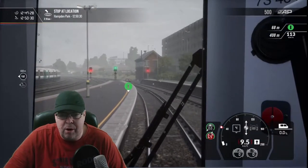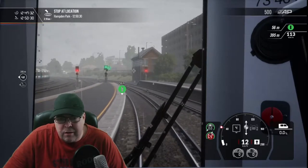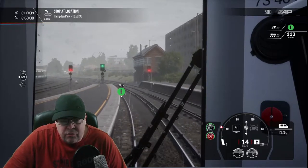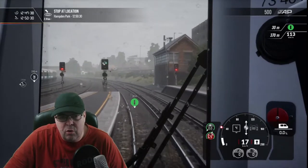Yesterday I had to abruptly end that stream. Looks like got a bit of snow in here as well. It's not just rain, it's just a little bit of snow in there as well.